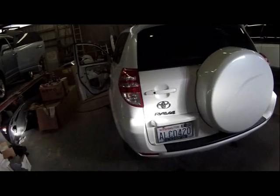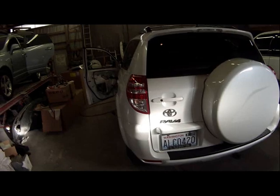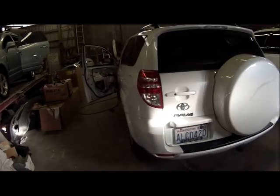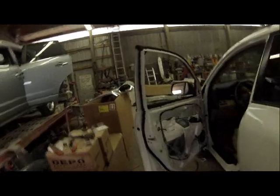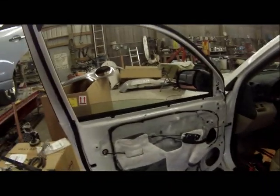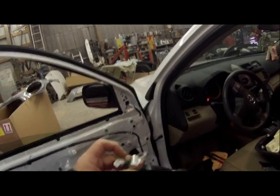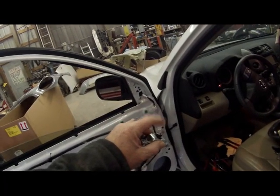Just gonna give a little warning to Rav4 owners. This is a 2013 Rav4. They got caught in some high wind. The door pulled out of her hands. When it pulled out of her hands, it damaged the door check. This is the thing that stops the door from opening too far. What it did was it bent this portion of the door stop.